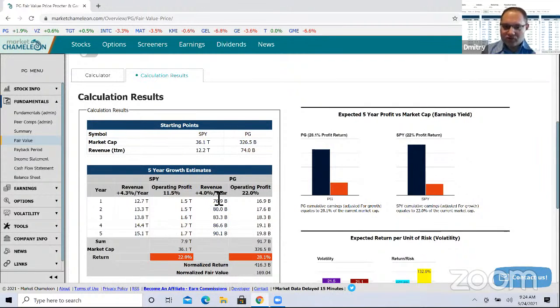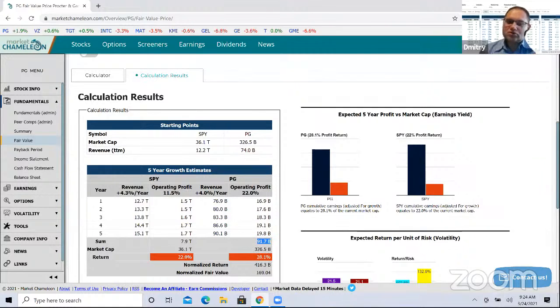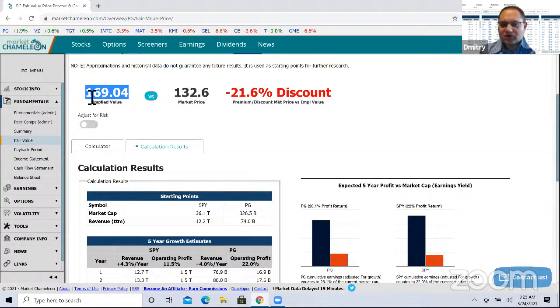Procter & Gamble, if we use 4% year over year growth and a 22% operating profit, same comparison. At the end of 5 years, the cumulative profits are 91.7 billion. If we bought all this stock today for 326 billion, that's a 28% return. So here's the comparison. So what would Procter & Gamble be worth, implied value, if we priced it at the same benchmark as the S&P 500 for 22% return? That implied value is 169.04. It's trading 132, 21% discount.